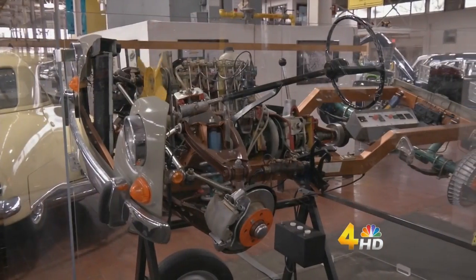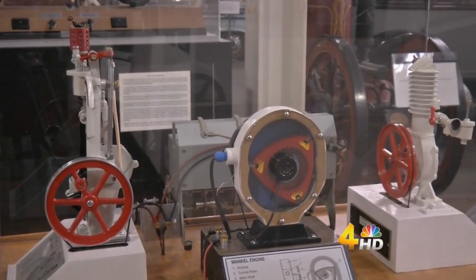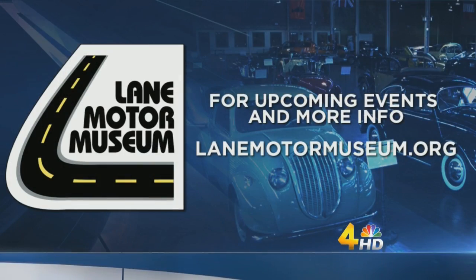Well, our mission is to educate the people on the history of the automotive industry. And so, you know, again, we try to build on the main themes that we have. Sometimes we veer off in a few different directions, but we're trying to focus on the unique parts of automotive history. And you can visit Lane Motor Museum.